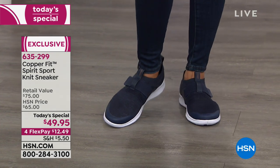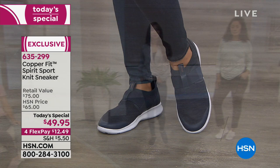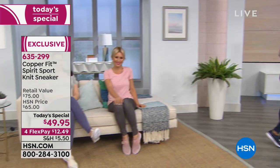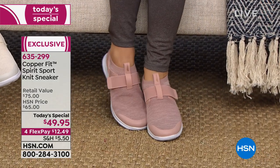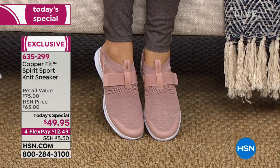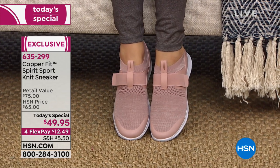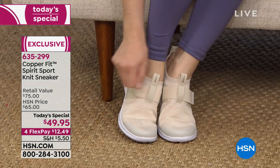But now we have more folks who said, okay, are these breathable sneakers? Joan, that is a good question. Yes, they are breathable. We've got a little extra ventilation, and the knit upper will keep your feet really airy. It's not like putting a leather sneaker on, where it gets sweaty. So they're breathable, moisture wicking, with anti-odor technology in most of our Copper Fit items.